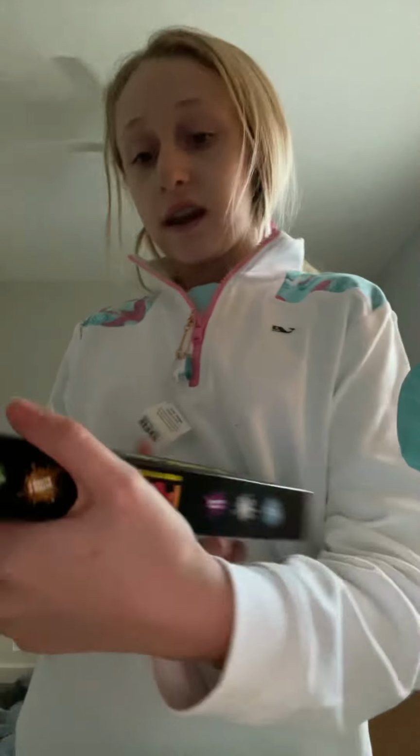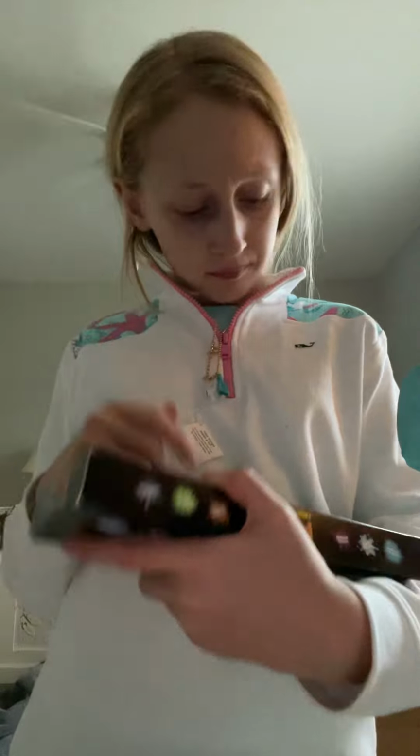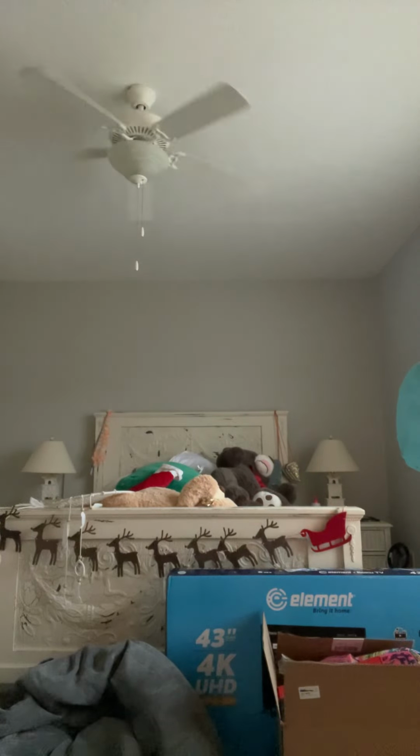But next is this pack of putty. This one is Shooting Star. It bounces, I'm guessing. Or, no. There's Cosmic Hyper Bounce, Metallic Gold, and Shooting Star. Jeez. Okay. Next is just one thing, because this one's a little bit heavy.